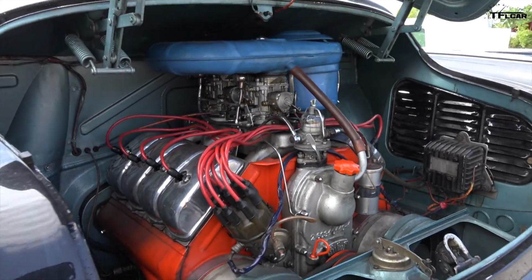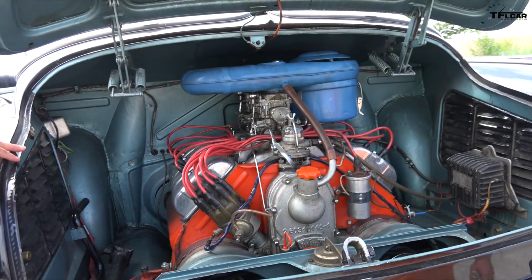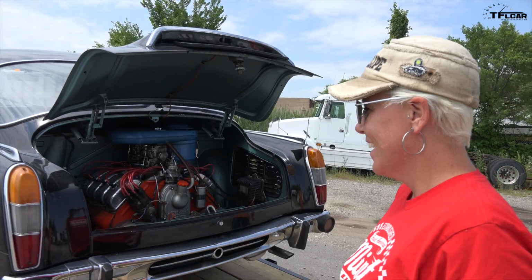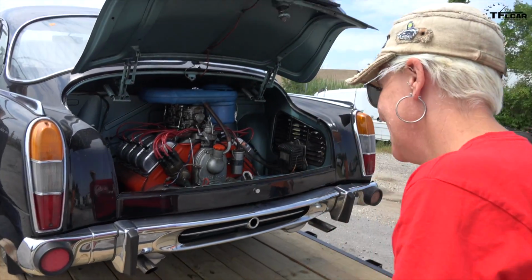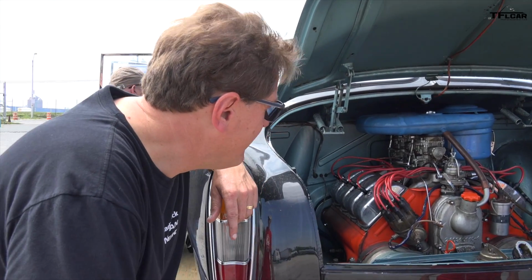That looks like the old Chevy 348. Look at that Volkswagen. That ain't no Volkswagen. It's an air-cooled V8. Roman, this is so awesome. It's already dripping oil on Ken's brand new trailer. We'll spray paint the trailer when we get it back.